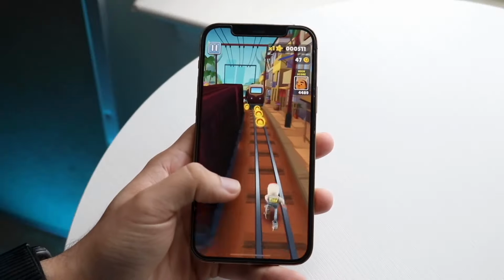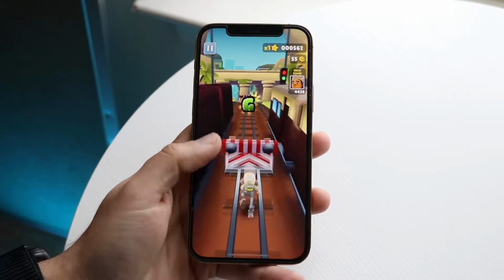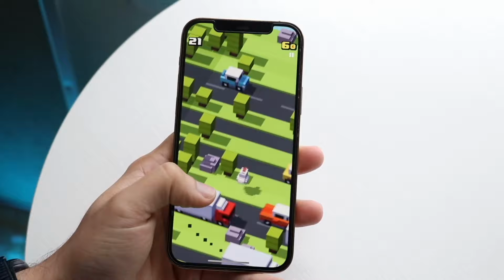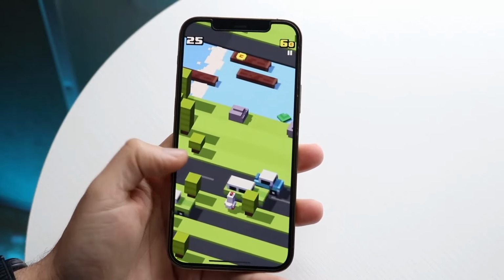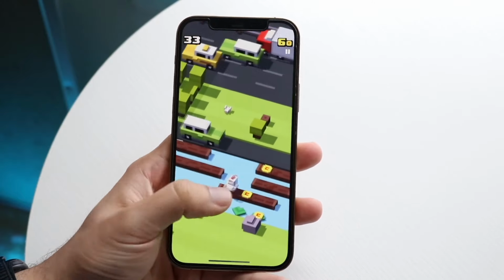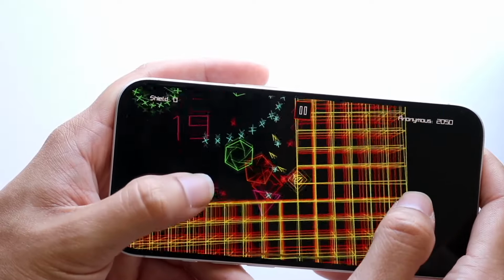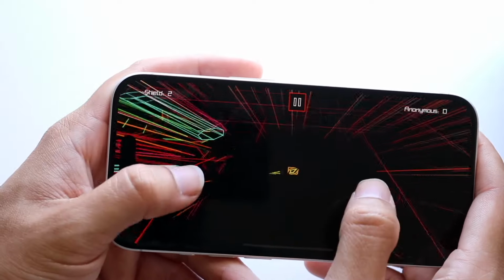So I will say, all things considered, the iPhone 12 Pro is still a very good phone, but the iPhone 16 is by far the better phone in almost every single way you can imagine. So the iPhone 16 is the better phone in pretty much every single way, but the iPhone 12 Pro is still okay for a lot of people out there. So that pretty much covers it.